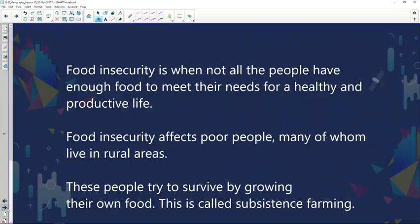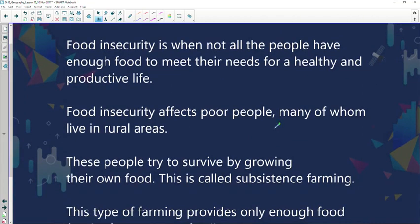Now, like I've mentioned, food insecurity, when you don't have enough food for your daily calorie intake and you can't have a productive life, especially affects poor people. That's the reason why these economic activities are important, because we need to create employment opportunities so people can afford food, right? And unfortunately, many people in the rural areas are quite poor.